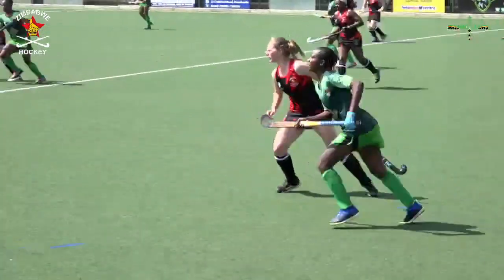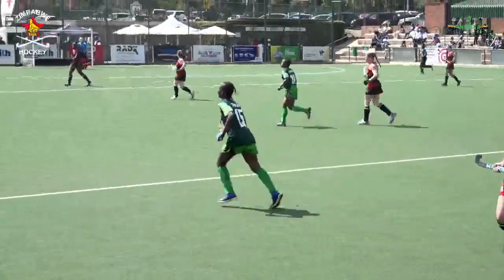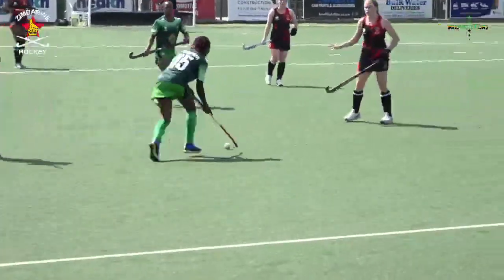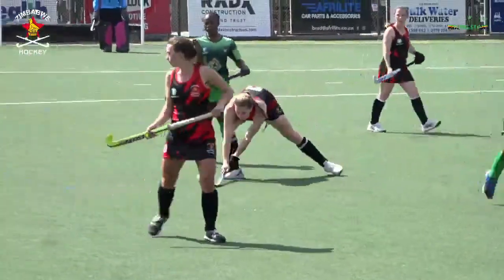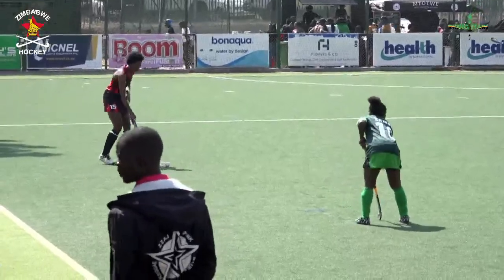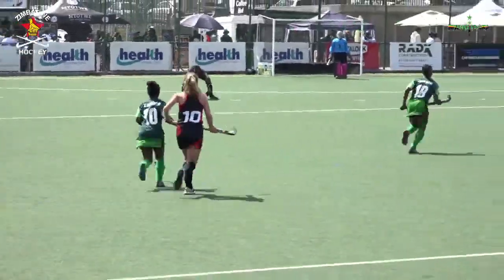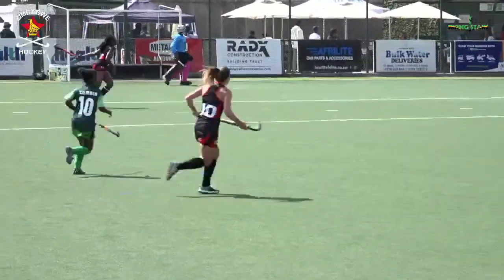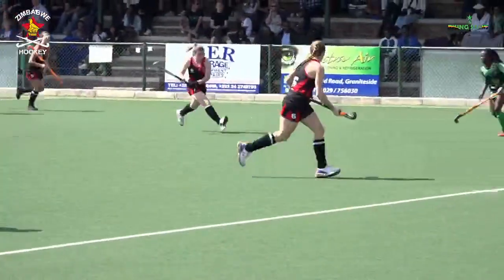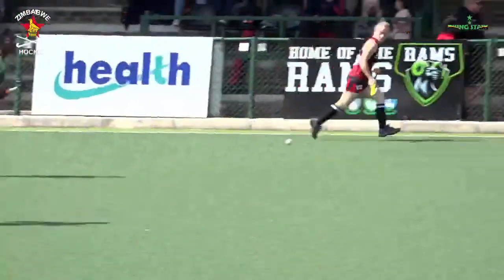Village AstroTurf. The score is 2-0 after the break, and we're in the third quarter. We've just started. Zimbabwe with the ball just above the 23. Looking to work their back three transfer. Great passes there from the Zimbabwe team. Working the ball up wonderfully.